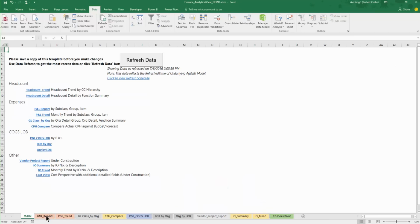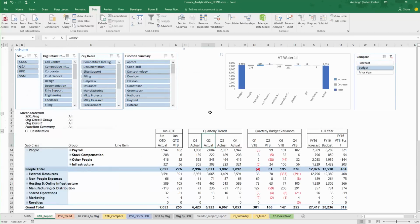Now this Excel report is connected to the same data model. I didn't have to recreate anything. And in fact, I often think of Excel, the way you see it now, as a visualization layer. I mean, this is just a dummy layer. It's not doing any of the hard work, any of the heavy lifting. All of that is being done at the model level.